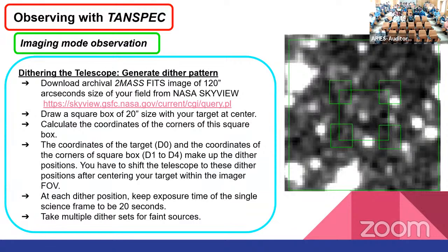So in that way, you take multiple short exposure frames, like in the K band you get 20 seconds. For J and H bands, you can go up to 50 seconds. You take multiple sets. And during processing, align them, generate the sky, subtract the sky from that, align it, and then combine to get your processed frame of the total exposure time.